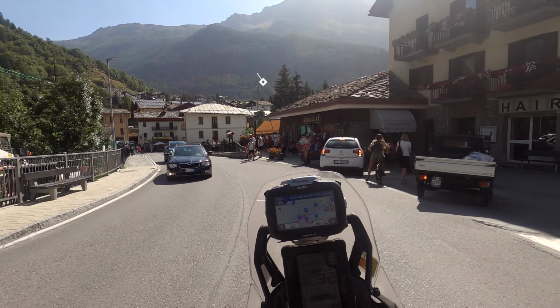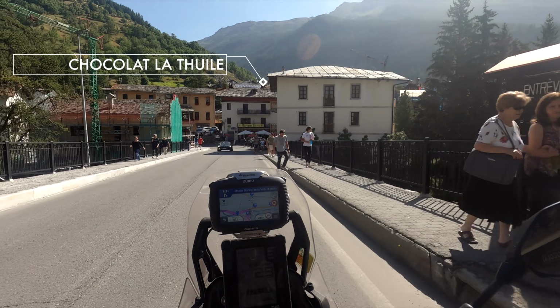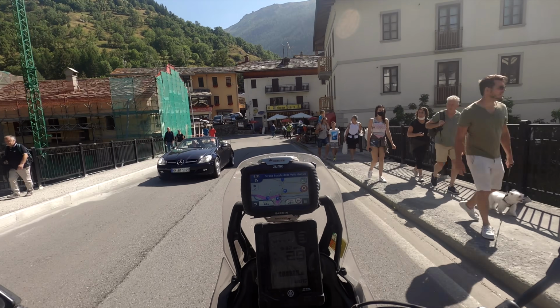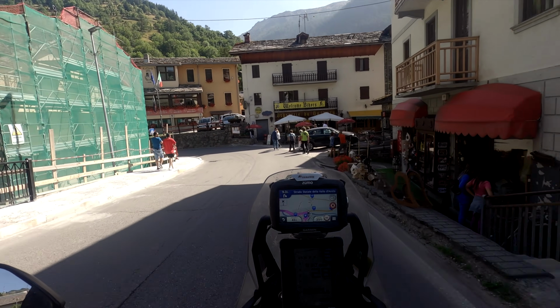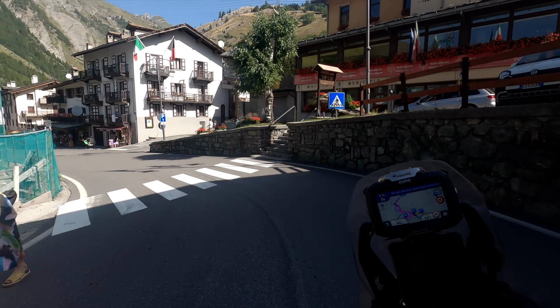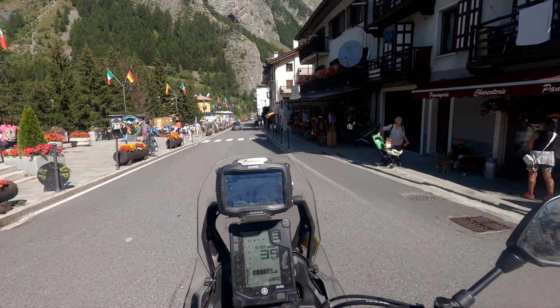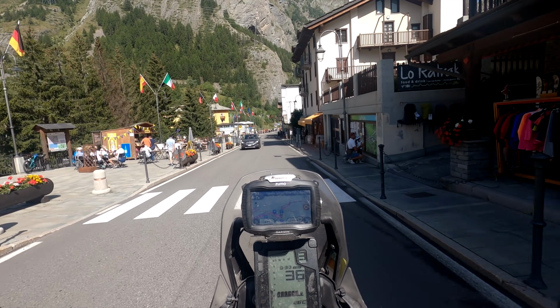This is the mountain town La Touille, and this here, Chocolat, is a very, very good bakery. We will not stop here today because it's such a long day, but if you ever drive through here, stop at the Café Chocolat and eat their cakes and little tartlets. They are so, so good.